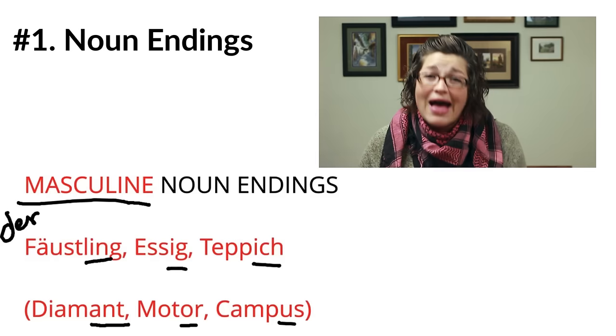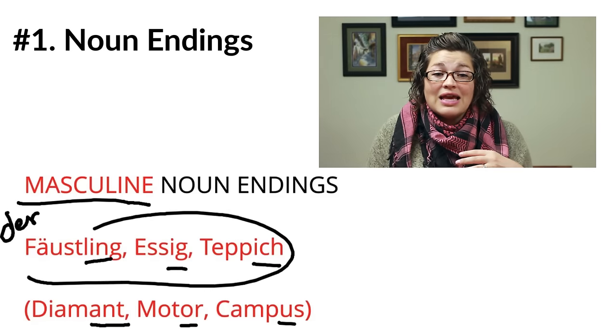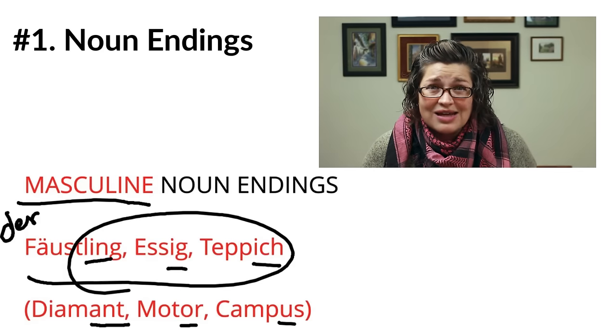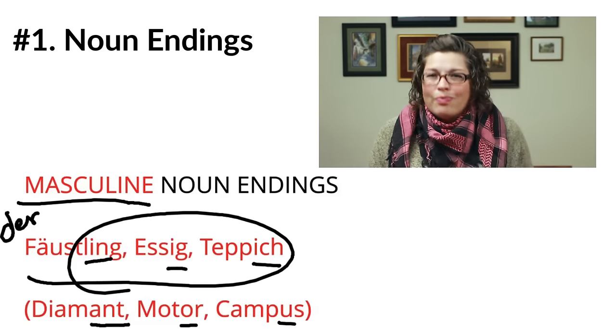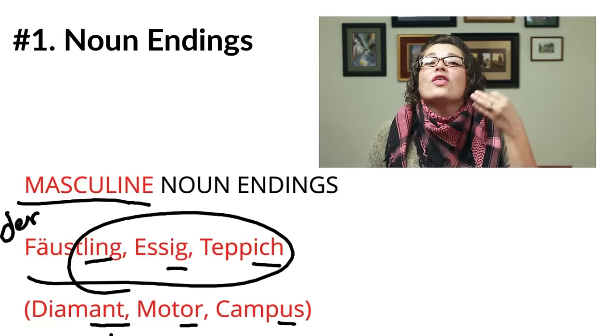And the reason why we divide them is because there are noun endings such as -ling, -ig, and -ich that are ironclad. There are no exceptions to these endings, okay? So no exceptions, okay? And then there are the other body of endings such as -ant, -or and -us down here with Diamant, Motor, and Campus, where there are a handful of exceptions to these endings. And so we save those for a little bit down the road when we also study exception lists that go along with them, okay? So those are examples of masculine noun endings.